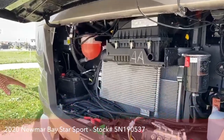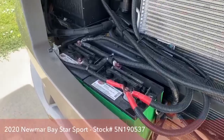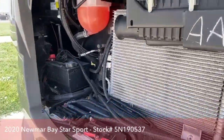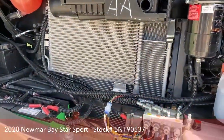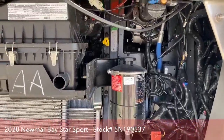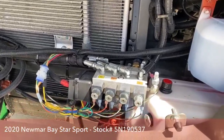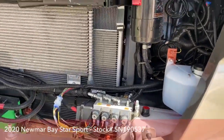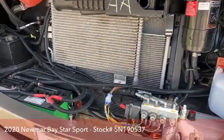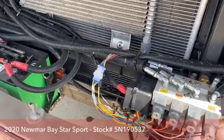Up front, we also have our house batteries right here, easy to access. Our chassis battery over on the left. All of your oil and transmission fluid dipsticks and fills are right here, easy to access up front. You can even see down here, we've got our hydraulic pump for the slides. So they make things readily available, easy to access. You can see we've got a couple coolers there. The radiator one's going to be for the air conditioner. I believe the lower one is either an oil or transmission cooler.